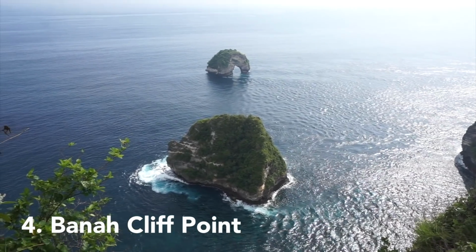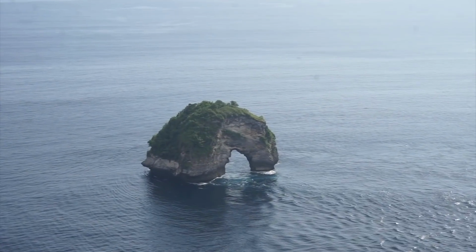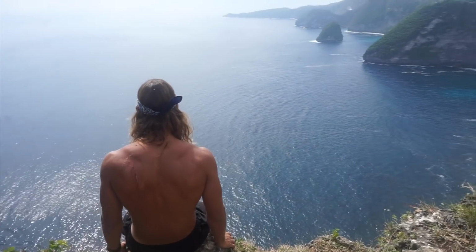Another sneaky underrated place is Banah Cliff Point. It basically has really beautiful cliffs and views and no one around.